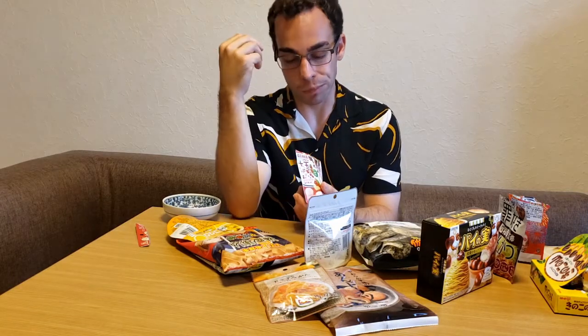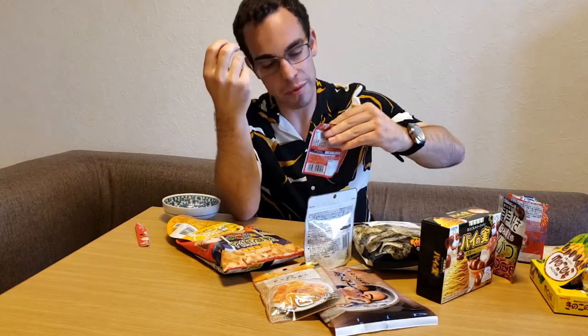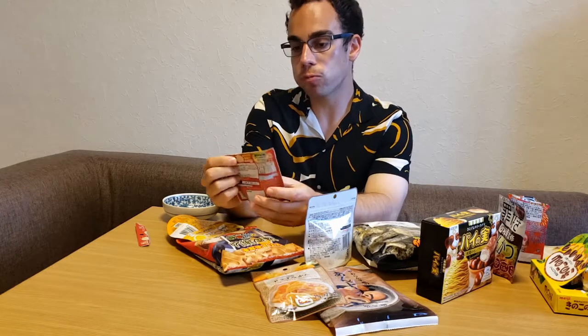Yep, definitely just something covered in white chocolate. Actually, I don't think that's a strawberry. I think that's a peanut inside. It is a peanut inside. So why is there a strawberry on the front? I'm also very happy I don't have a peanut allergy, because that might have been really bad. These are also pretty good.